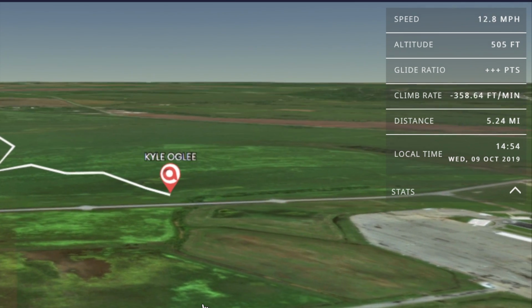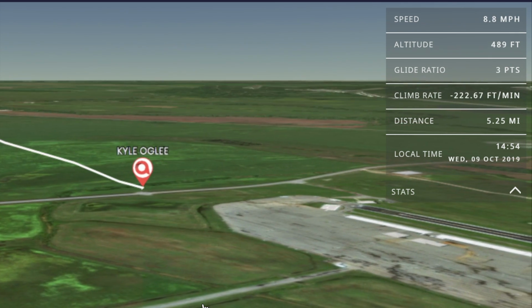Yep, there I go. Bailing right there. Yeah, I hit a dust devil in there somewhere. The data seems to be pretty much useless.